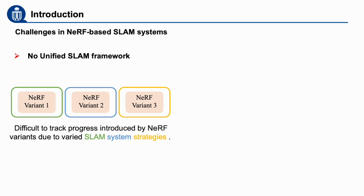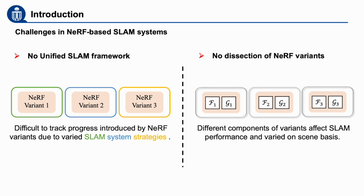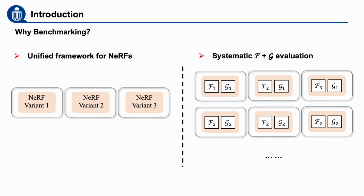There is no standardized framework for comparing NeRFs in RGB-D SLAM systems, making it difficult to track progress introduced by NeRFs due to varied SLAM system strategies such as keyframe selection. The second challenge is the lack of assessment of NeRF component variations. There is no systematic evaluation of the traits of implicit neural representation and geometric rendering function combinations in SLAM systems under different scenarios, neglecting the SLAM performance variation due to the introduction of different variants, such as MLP and triplane, which could further differ on a scene basis. Therefore, we propose to benchmark commonly used NeRF and its component variants under a unified SLAM framework.